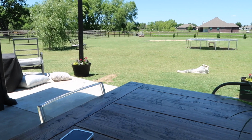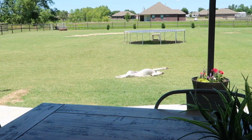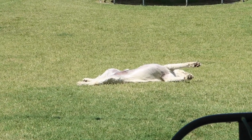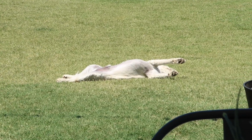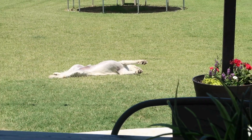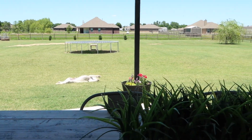my pillows up now. Look at George. He's just always living his best life. Look at him. He loves to come out here and just, what I say is, tan his little belly. He loves to come out here and let the sun hit it and warm up from being inside with the AC, but he'll lay like that forever. But it's just nice and calming back here.